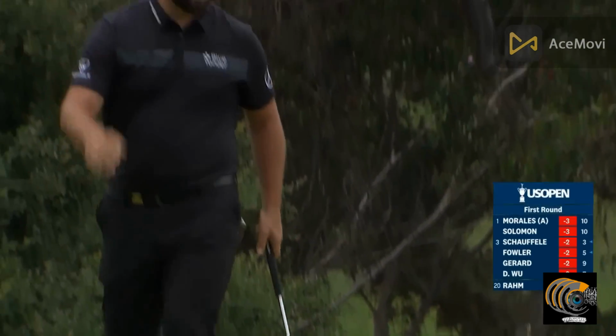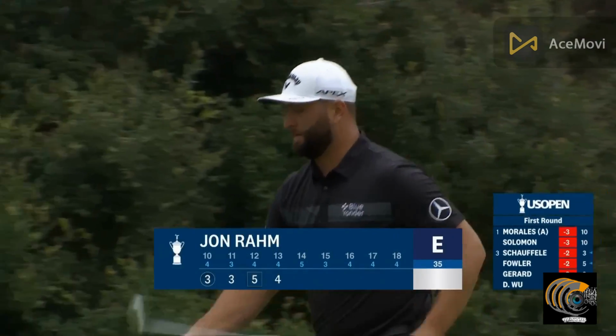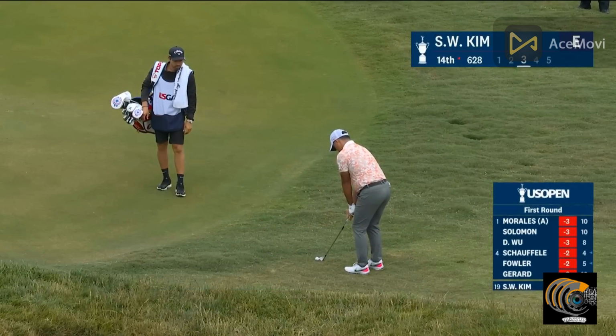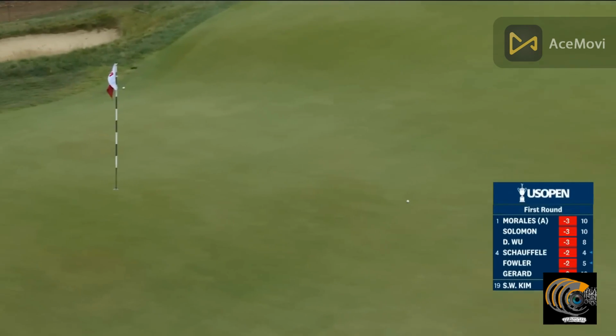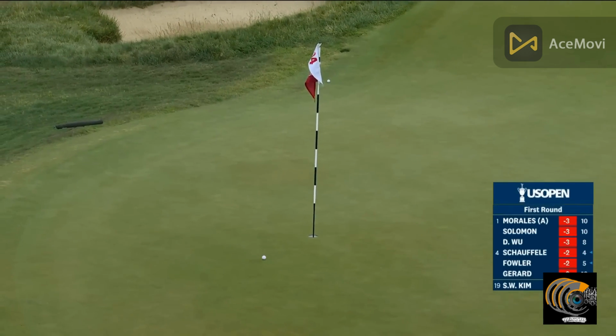That's a good save. Really good save there for John. See Woo Kim with his third shot here at the par 5. Yep, there's that thud Aaron was talking about. That is a great shot.